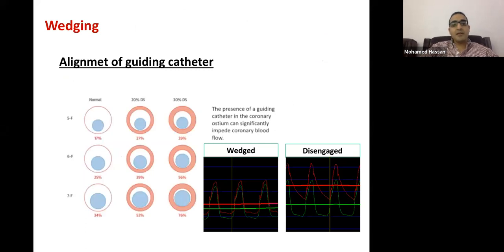The first artifact: you should look at, for example, this red curve, the aortic pressure, because it could be dampened or ventriculized due to deep engagement of the guiding catheter in the left main or in the right coronary artery. So wedging can happen due to malalignment of the guiding catheter. Importantly, you should select a shape of the guiding catheter that allows coaxial alignment in the left main or in the right coronary artery, to avoid wedging or damping or ventriculization of the aortic pressure.